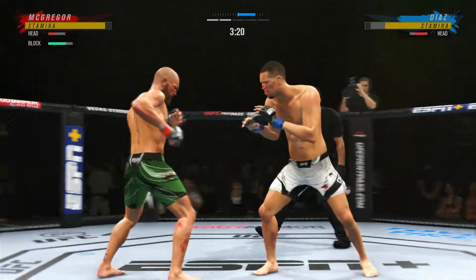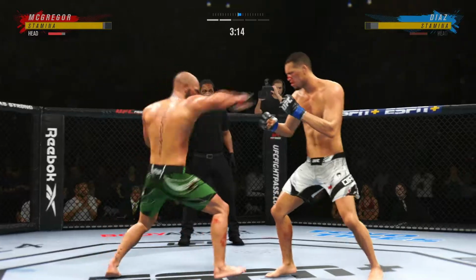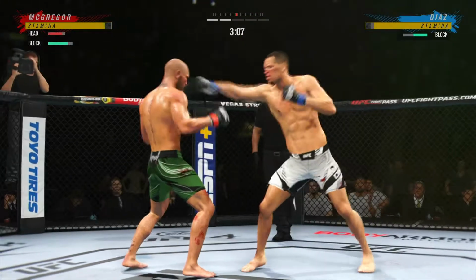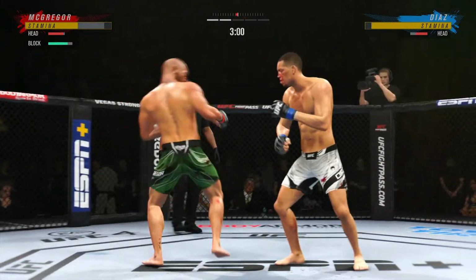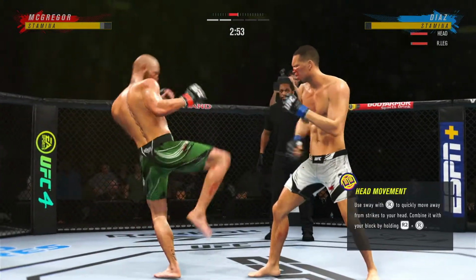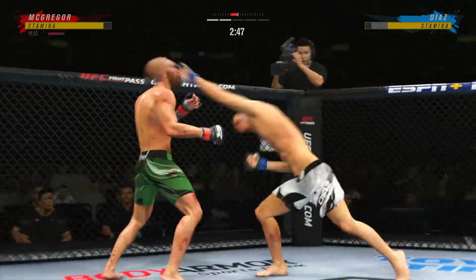That's a really strong leg kick there by McGregor. Goes to the body there. Swing and a miss with that straight left hand. Oh, beautiful jab from Nate Diaz. If he gets that weapon going early, could be trouble. Yeah, he starts touching you with the jab over and over again.